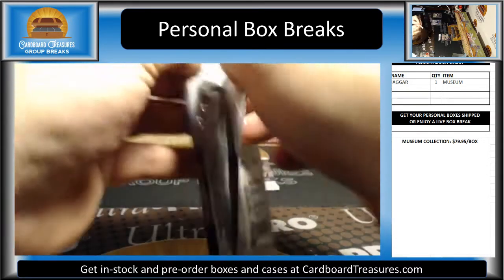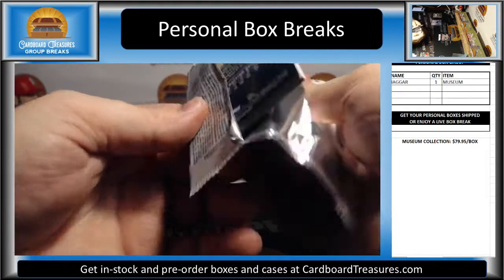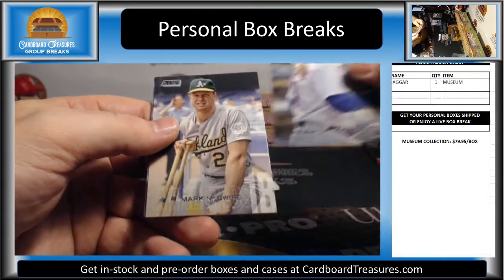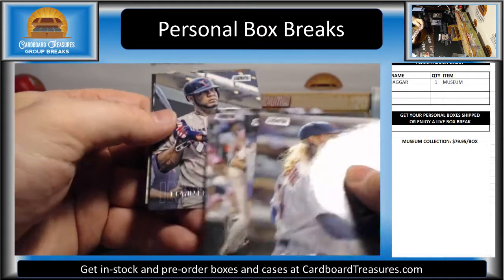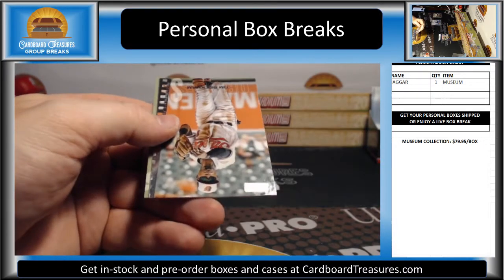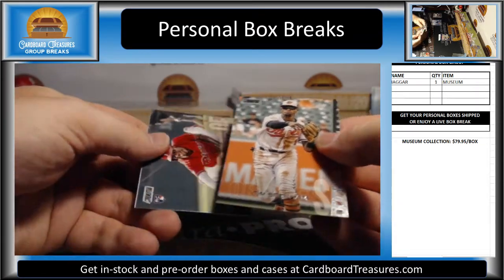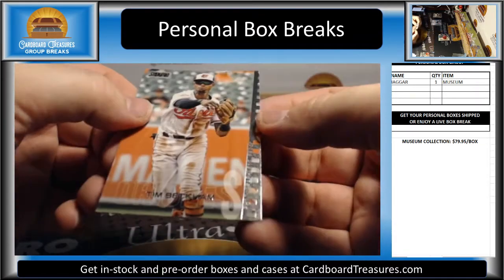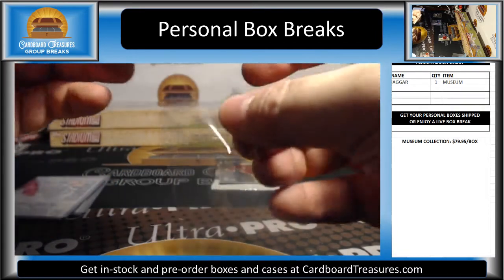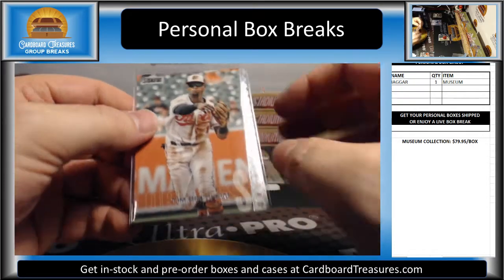All right, two packs to go. Noah Syndergaard, Mark McGwire, Don Mattingly, Edwin Encarnacion, Niko Goodrum, and Tim Beckham. That is a photographer's proof. Let me sleeve that and then turn it over and see if it's numbered. Tim Beckham, photographer's proof.